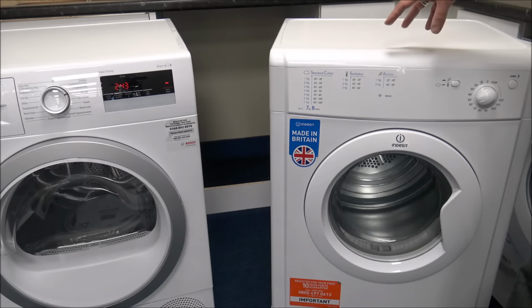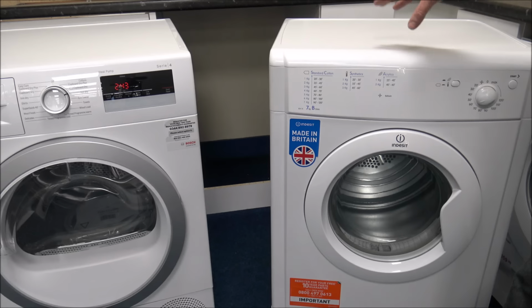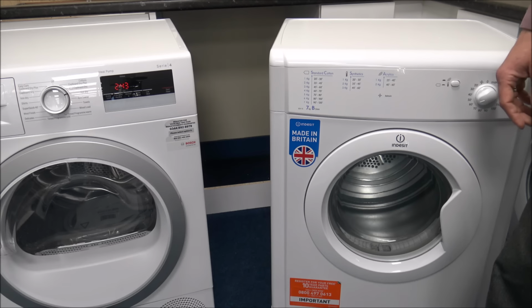So if you're drying for an extra, even say, 10-15 minutes, then that's really throwing money down the drain, because you're not having to dry it for as long, whereas with a sensor dryer you wouldn't have that problem.